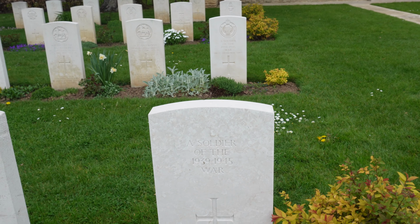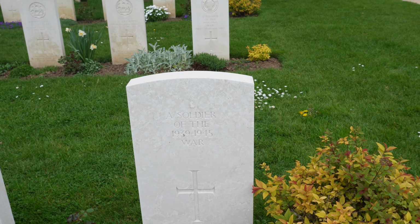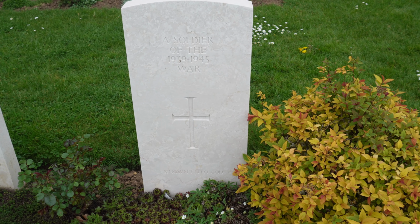And here's one of the headstones of an unknown soldier, marked "Known unto God."